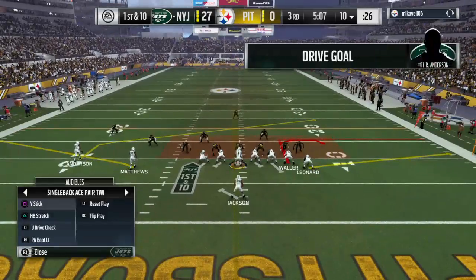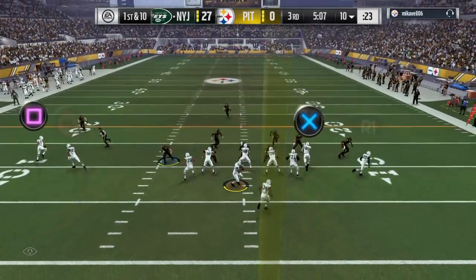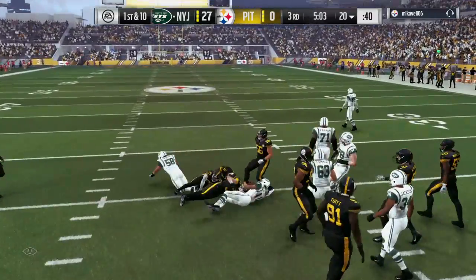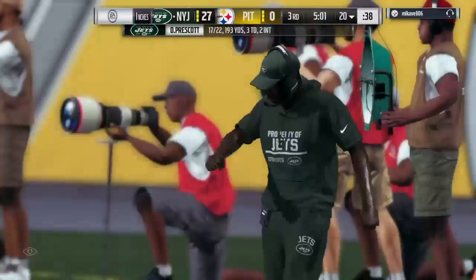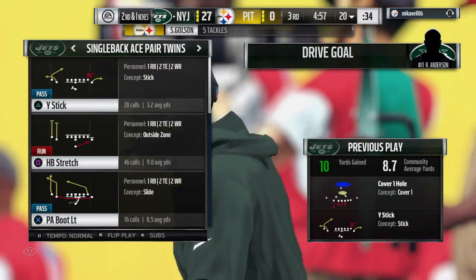Here we go. Flex round. Here we go. They go back to the air here after the INT on the last drive. And they're able to bring him down at the 20. Give him 10 yards on the pickup, and that'll make it 2nd and a foot or so.